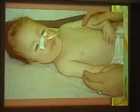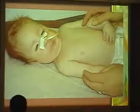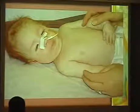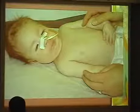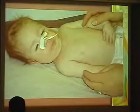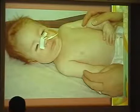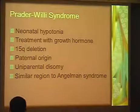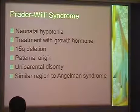So this is a baby that's being fed with a G-tube. So that gives us a hint that maybe he's not a good eater. And if you look closely, you kind of see these funny shaped eyes and a high forehead with bitemporal narrowing and kind of long tapered fingers. And he has Prader-Willi syndrome. So Prader-Willi syndrome should be way up there in your differential on the hypotonic newborn.